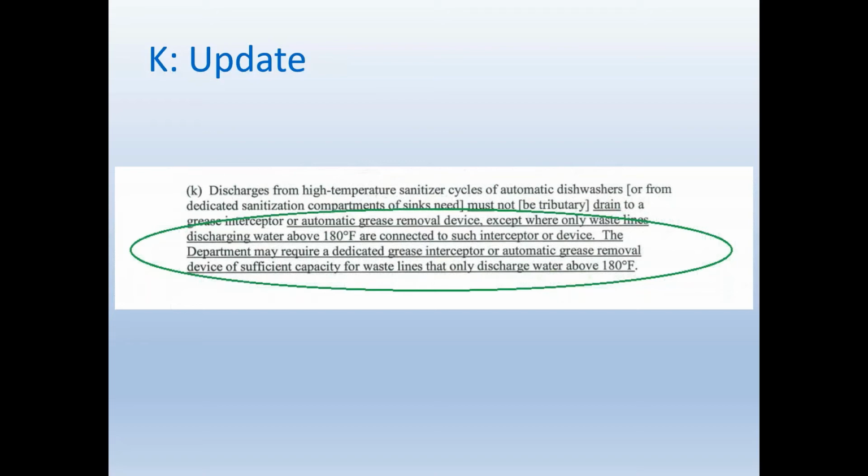Again, that goes back to the temperature. It kind of restates that. So I think that answers the question that I could not answer prior, because it also mentions the sanitizer compartments off of sinks. If I'm seeing this right, this is saying that the discharge from high temp sanitizer cycles must not drain to a grease interceptor unless the temperature is above 180.